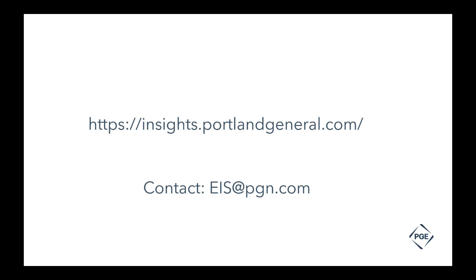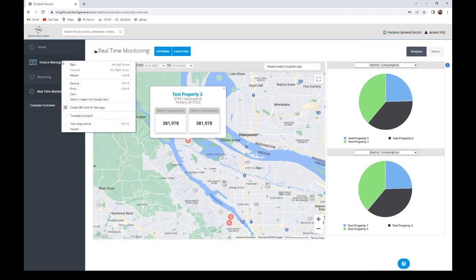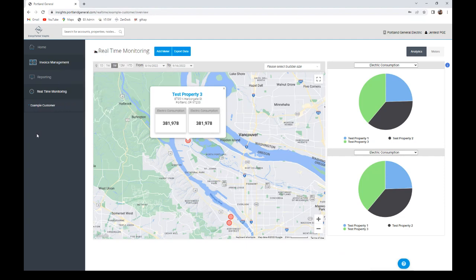Today, we will focus on real-time meter monitoring and reporting. Other modules, such as home dashboards and invoice management, pertain to utility billing data, which PGE has not yet integrated. More to come on this in the future.